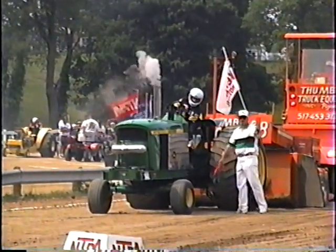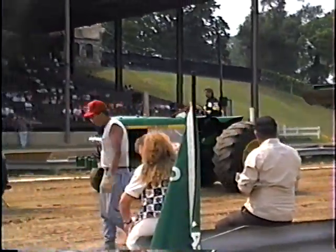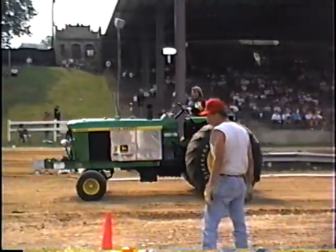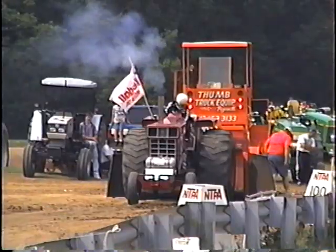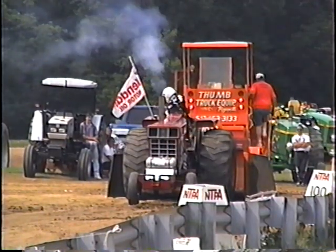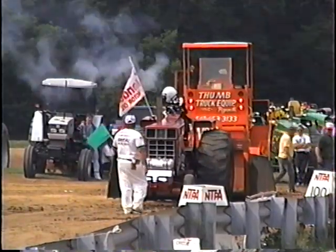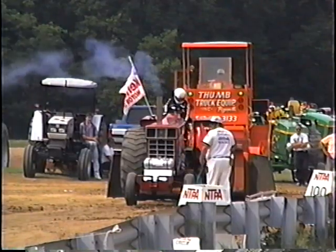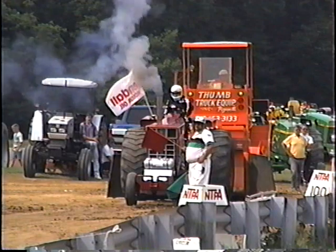Next one up, Tim Palmer Green Tractor. For Sonny D'Amato, Galena, Ohio, the Wild Thing, distance was 139.1. All four-wheel drive trucks, if you're going to pull, get entered and weighed in. There he goes in front of you, people. Sonny D'Amato, Galena, Ohio, the Wild Thing.